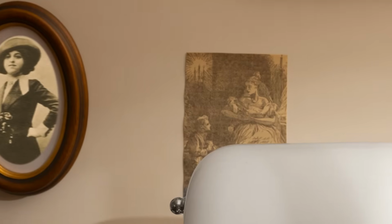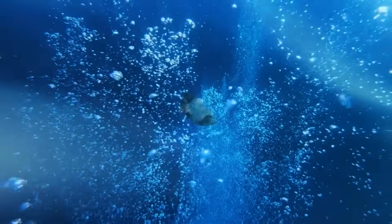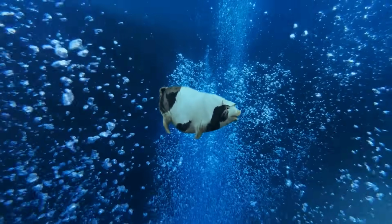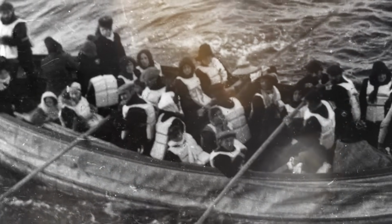Let me introduce you to Edith Rosenbaum. She was on the ship with her lucky toy pig. Edith had been severely injured in an accident before she sailed on the big ship. The toy was a present from her mother as moral support for her recuperation process. It was actually a music box in the shape of a pig. Edith used it to calm frightened young people in the same lifeboat.